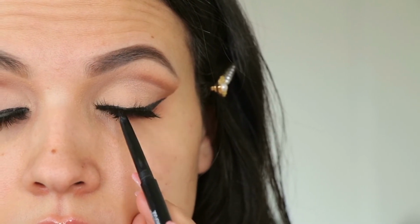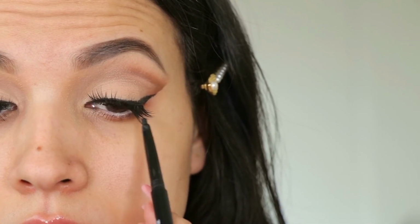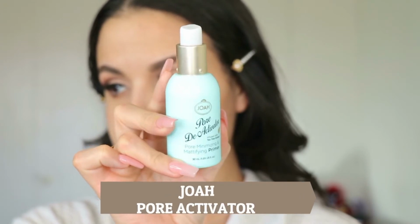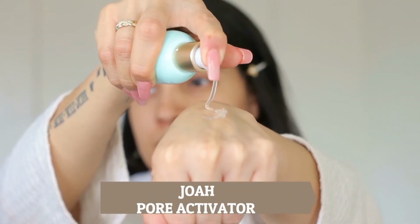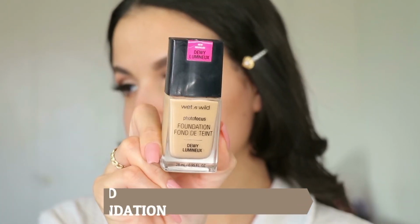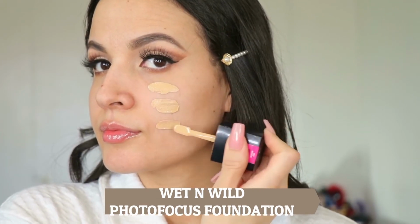For my face, I'm using the Pore Activator by Joanne, and this will help to make your pores look less visible. For foundation, you guys know I'm always using the Wet n Wild Photo Focus foundation when it comes to drugstore. I just freaking love it, you guys.